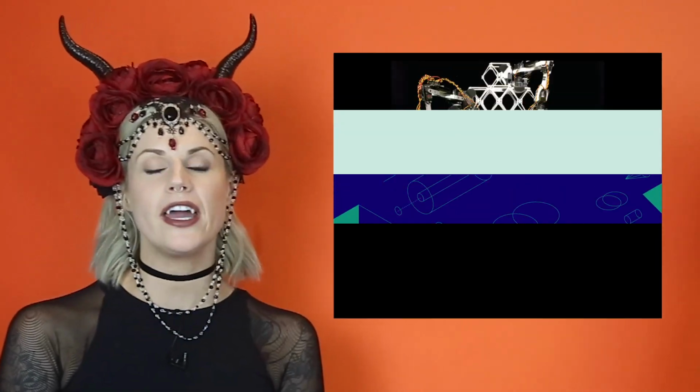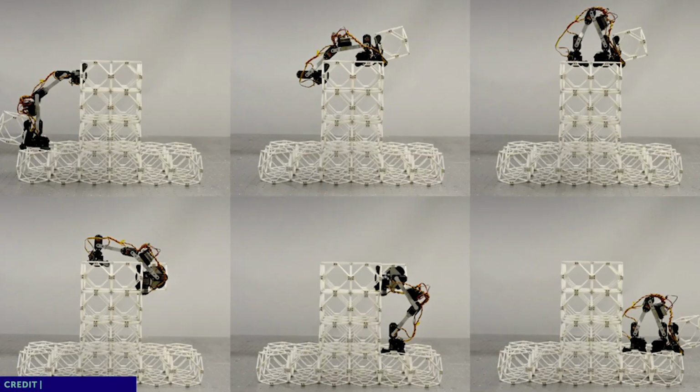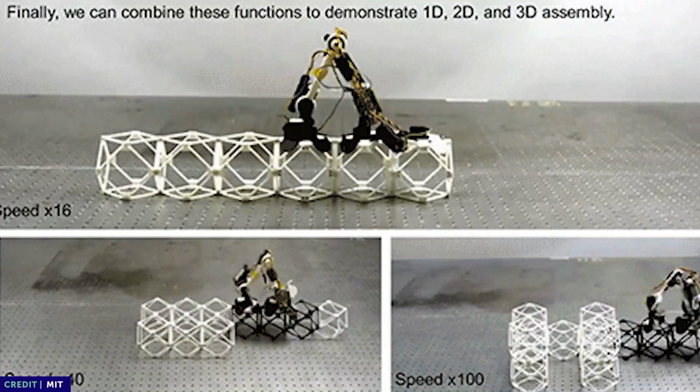What if an army of tiny robots built large structures out of an array of identical pieces? This concept of robotic assembly could revolutionize the production of large-scale systems like airplanes, bridges, and entire buildings.